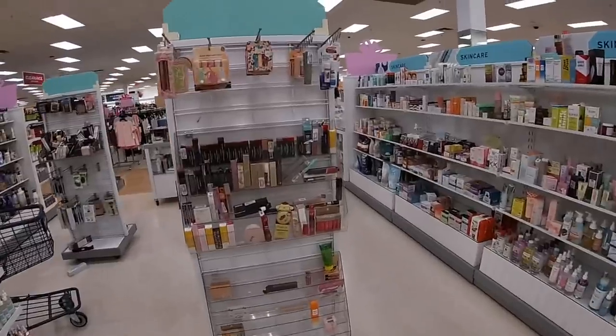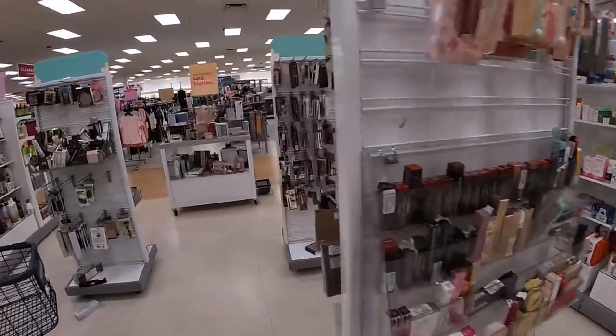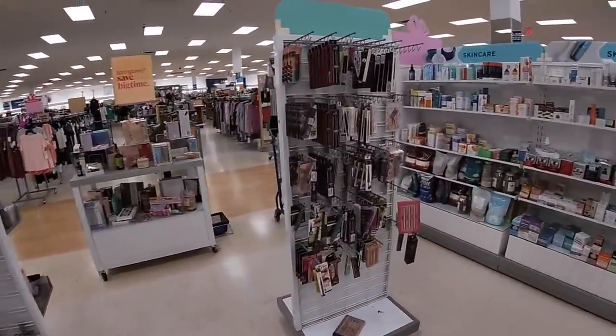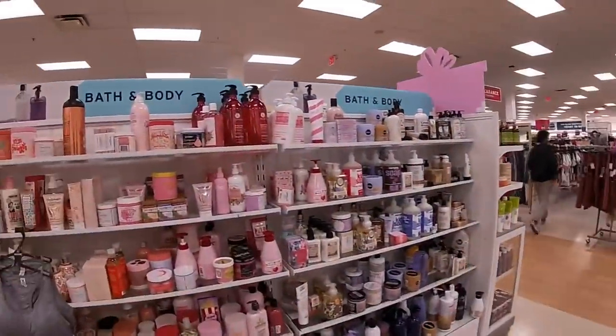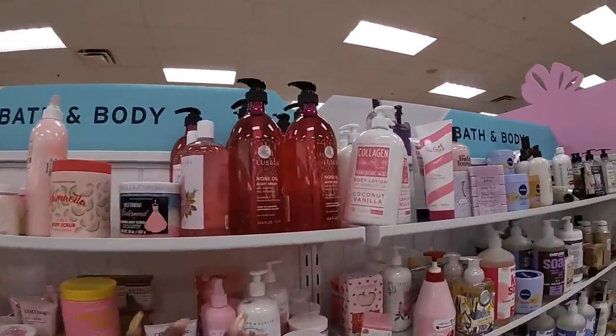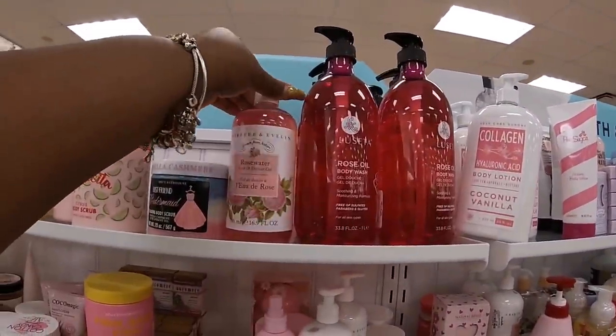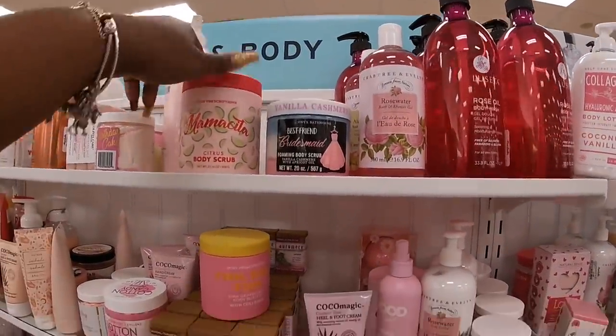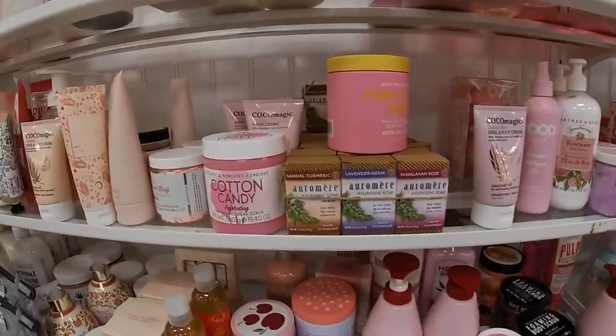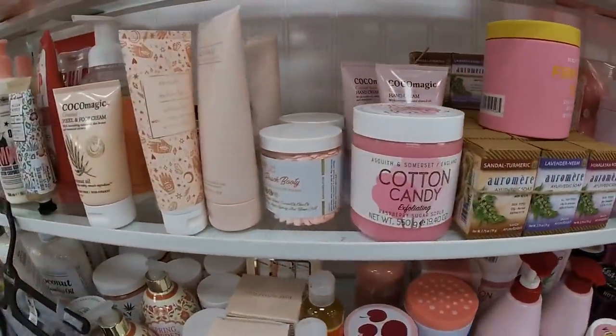Let's see. Not much lipstick and stuff going on over here. Rose oil body wash. Vanilla cashmere, mamacita, cotton candy exfoliating.